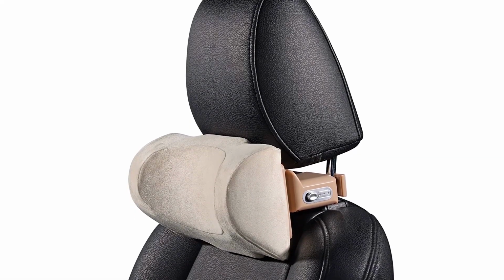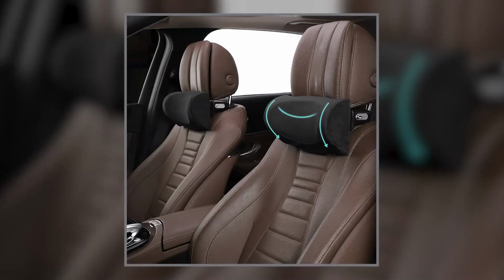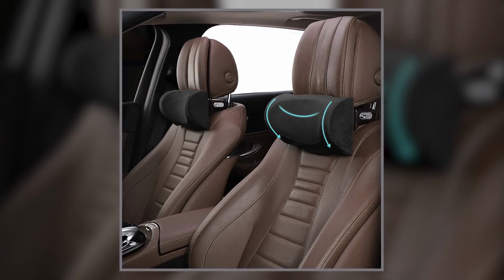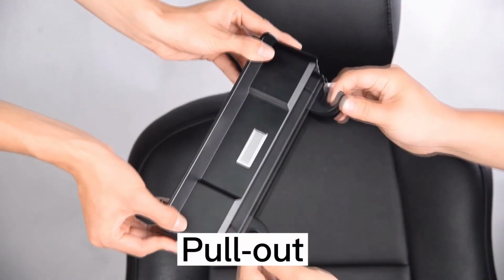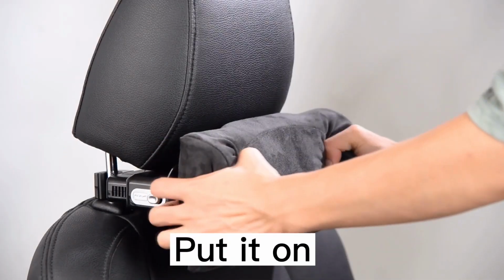Once you've experienced the added support and comfort of our car neck pad, you will never take a long car trip without it. In your next long trip, have a few in your car prepared for other family members, and they'll thank you for your kind considerations. The pillow can also be used for extra support for your neck and head when you sit on a recliner at home.